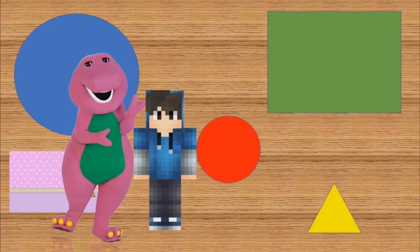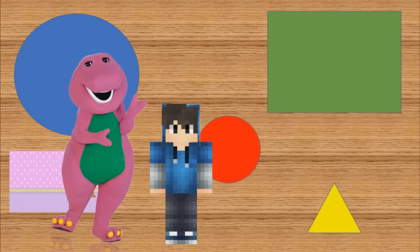Whoa! We're in the shape board. This is so cool. Where'd Spot go? Oh, he's hiding. Okay, so Spot said he's hiding behind the shape that's closest to the red circle. What shape is that? The green rectangle. The green rectangle?